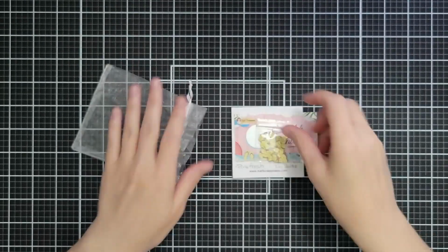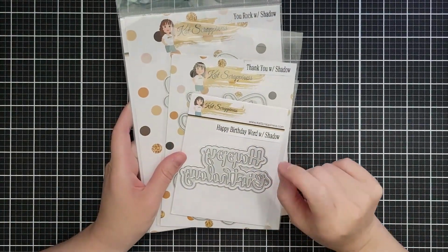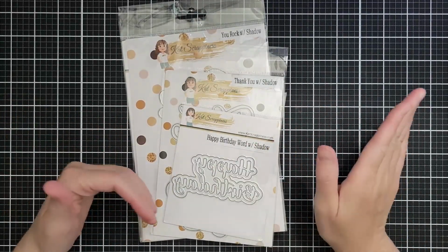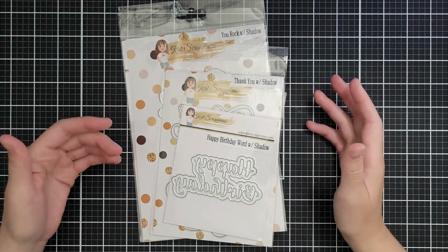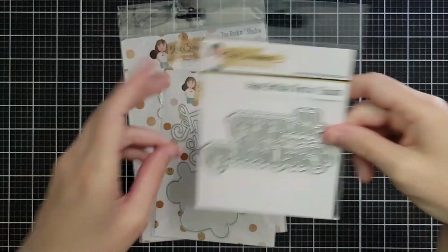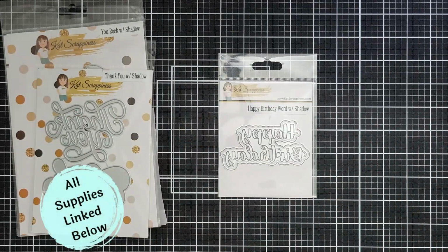Anyway, let's get started. Okay, first up, I got a handful of word dies. You know I love a good emergency card, and so to me, a word die is like next door to an emergency card. You can make the card and you can leave just the word off of it. And so this is the Happy Birthday word with shadow. They have a couple happy birthdays, but I liked this one the best.